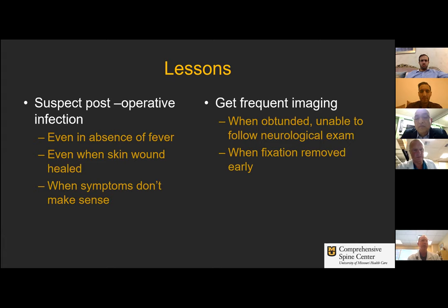The other lesson that I took away from this is to get frequent imaging. During his hospital course, when he became obtunded, and we could no longer do daily neurology exams, I probably should have been more aggressive with obtaining advanced imaging to make sure that I understood what was going on. Because clearly what happened was that his infection extended into an L2-3 discitis and began to dissolve or eat away at the bodies of L2 and L3 until he was just grossly unstable.